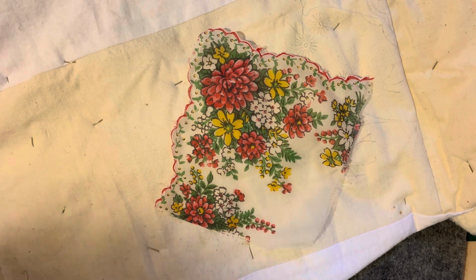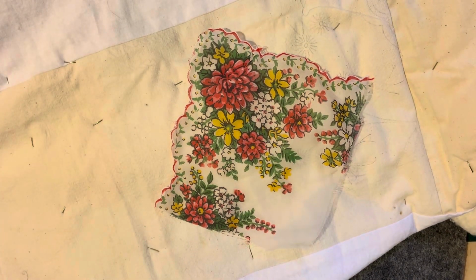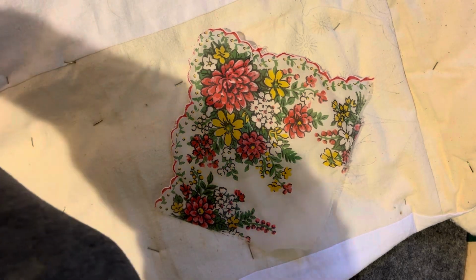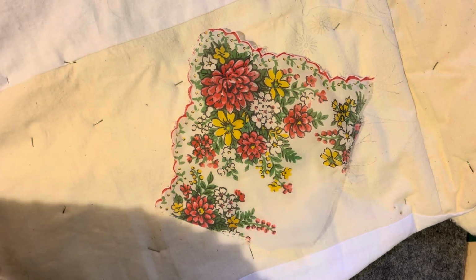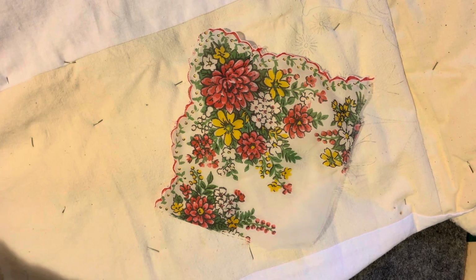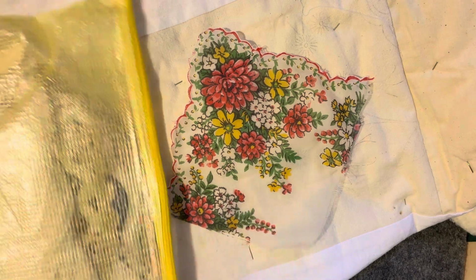I'll show you the doilies I've chosen for my number 1. What do you call it? I have to find them. Where are they? Let's have a look in here.